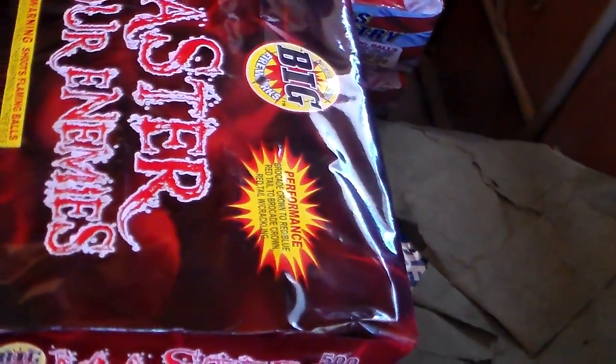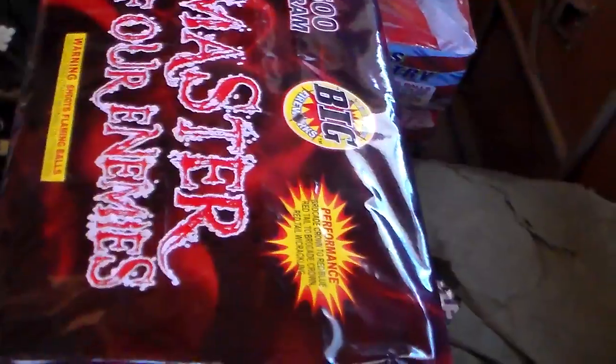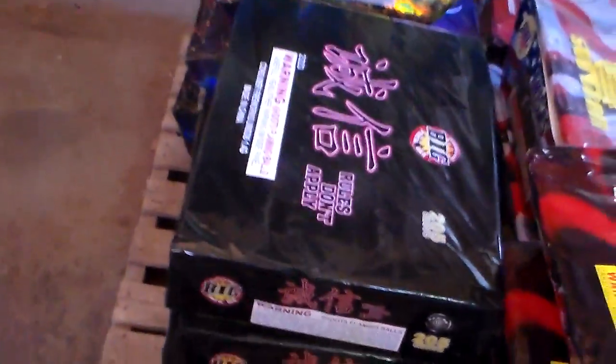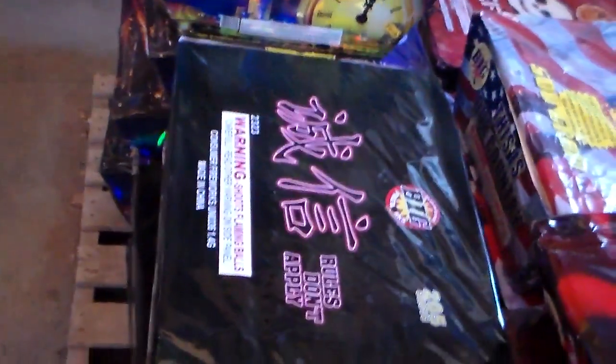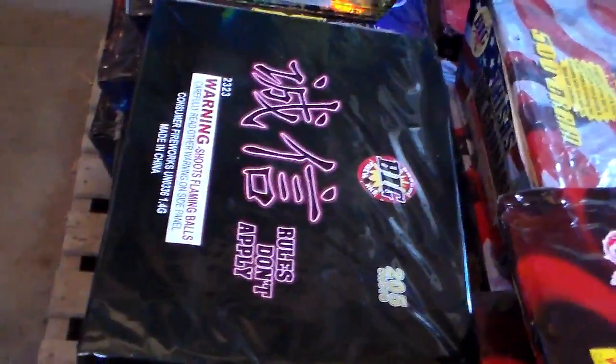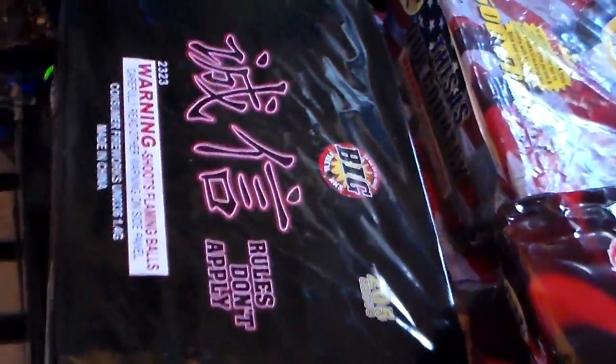Master of Our Enemies. This is a really nice cake. I've got 4 of these. Really nice little colored strobes at the end of each plume. So I said we got 4 of those. Really like those guys. Rules Don't Apply. This is another nice cake. We've got 4 of those. An active cake, so this will be a nice addition to the show.